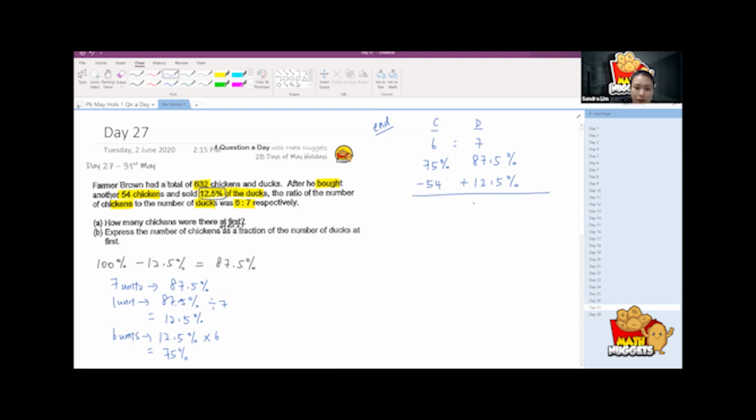Okay, let me strike this off. So I'm not using the 6:7 anymore. So ducks at the beginning, 100%. Chickens at the beginning, I'm just going to write 75% minus 54. That's all I know for now. I'm just going to write it like that.